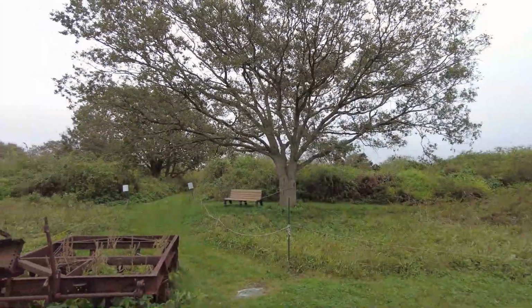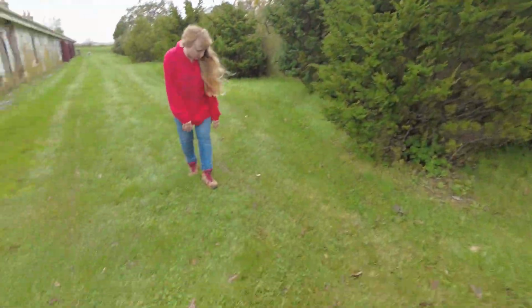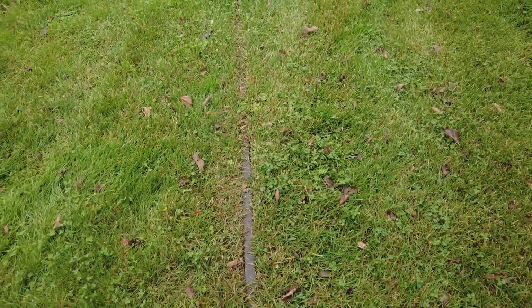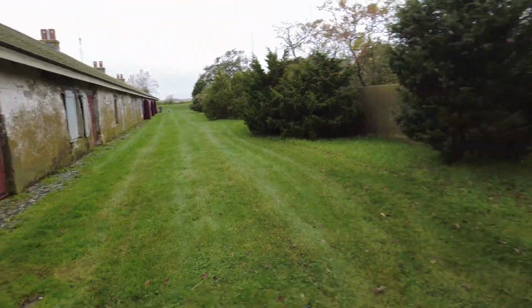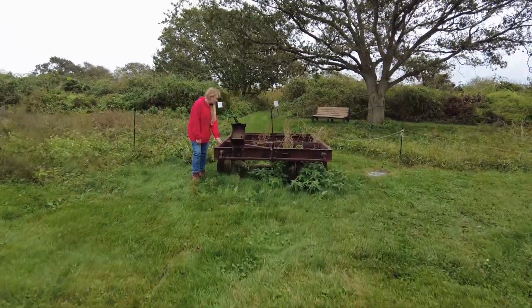Pretty cool. Very cool. What's that? Look at this. I can't remember if I've ever noticed this before. The tracks. Oh yeah, the tracks. The rail. And then the rail, here we go. Yep, here's the rails. It looks like they go right down. Yep, that went on the rails.